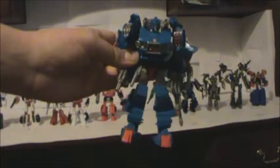And now I've got right here the Classics Ironhide. This gun. He's pretty cool. And he's refusing to stand up. There we go. And now we have the Generations Skids. He's got a lot of guns, missile launcher shoulders. Pretty cool. And I just killed Ironhide.